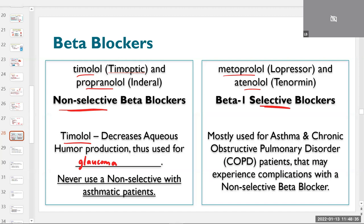Why is this one very important? Why would you not want to use a non-selective in an asthmatic patient? You're going to block both beta 1 and beta 2. If you block beta 2, what are you going to get? Bronchoconstriction. Do you think that's going to help an asthmatic patient? No. So don't cause bronchoconstriction by giving a non-selective beta blocker to an asthmatic patient. Say they have high blood pressure, but also asthma. You'd want to use a selective, like metoprolol or atenolol.